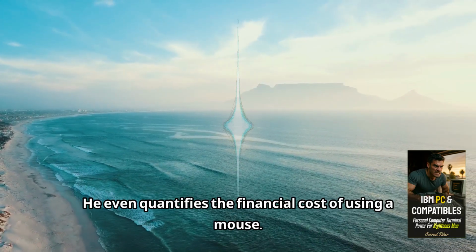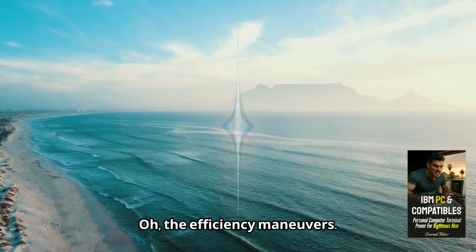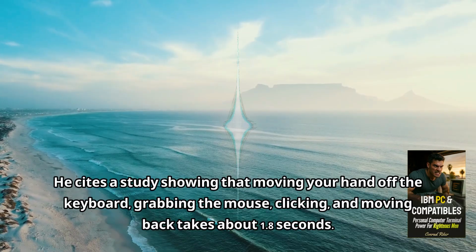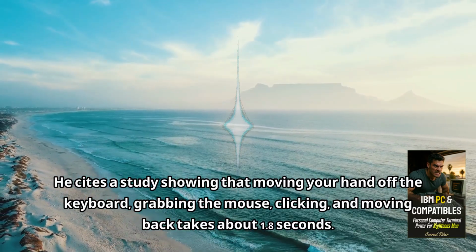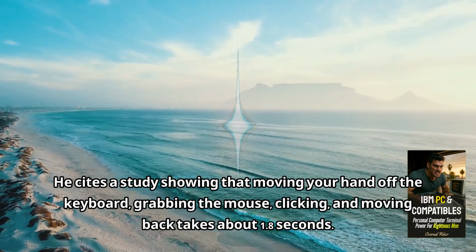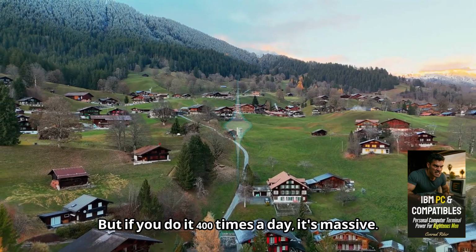He even quantifies the financial cost of using a mouse. It's not just a style thing for him. Oh, the efficiency maneuvers. He cites a study showing that moving your hand off the keyboard, grabbing the mouse, clicking, and moving back takes about 1.8 seconds. Which sounds tiny. But if you do it 400 times a day, it's massive.